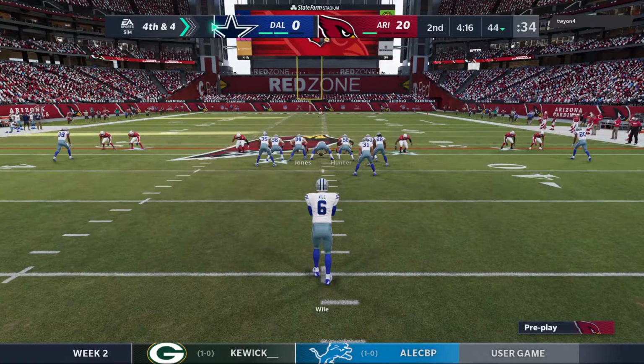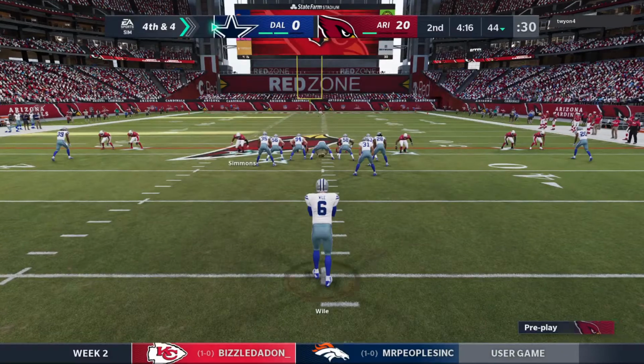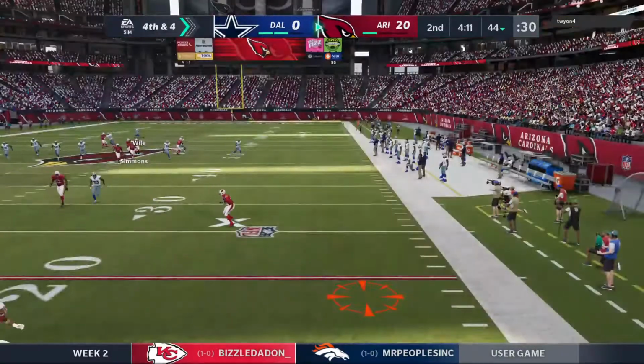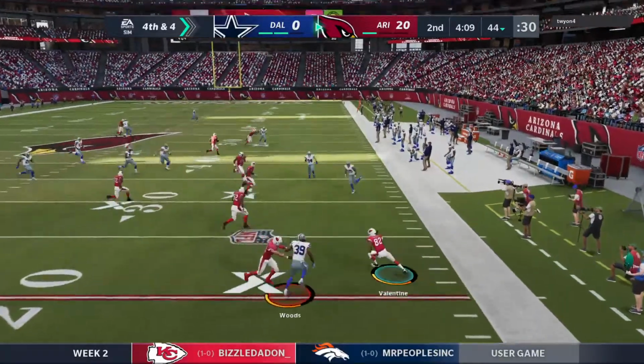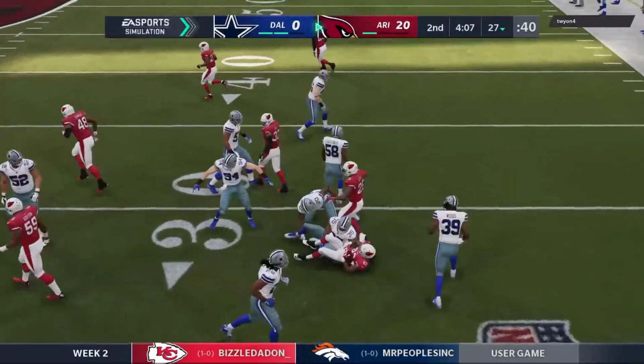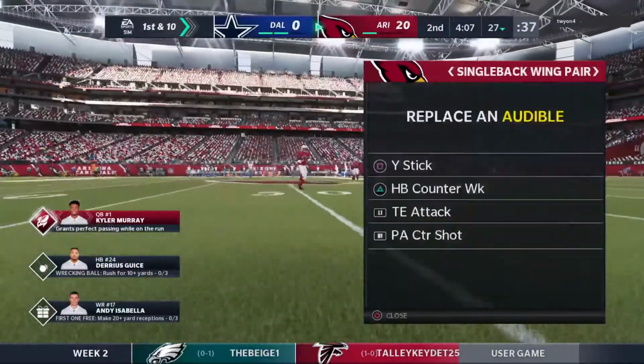Well, this first half has not gone according to plan so far offensively or even defensively for that matter. They could use a big-time spark somewhere, but it's not going to come on this drive as they have to punt this one away. This is brought in at the 21. 33 yards is the distance on the punt there. And possession will switch hands, 1st and 10.